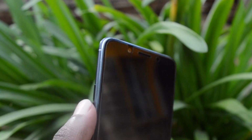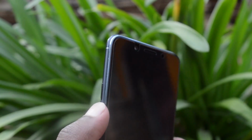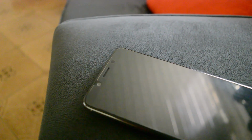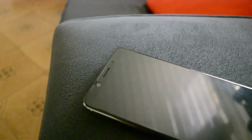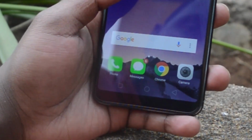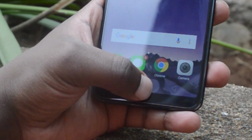The top bezel is home to the most hyped component of this flagship, the front-facing camera and the earpiece. There's also a pulse notification light somewhere at the top here, which you'll only see when there's a notification on your phone. There's really nothing in this extremely small bezel. This time Oppo went with the on-screen home, back and multitasking buttons.